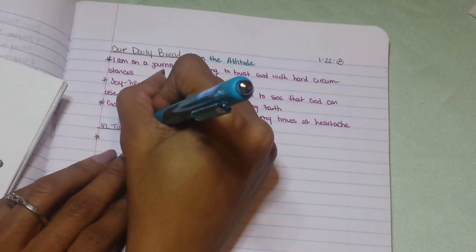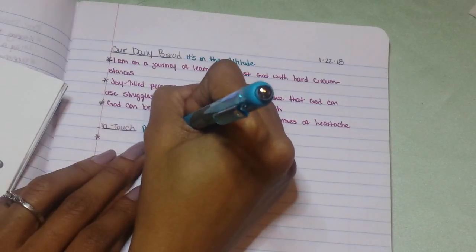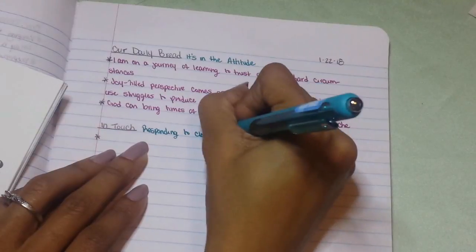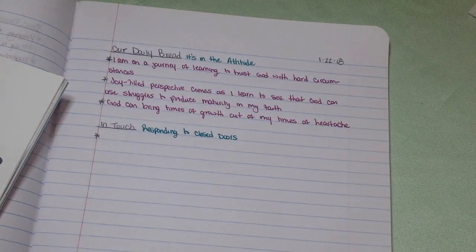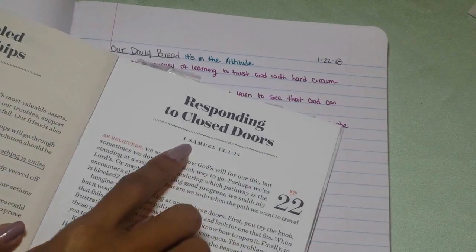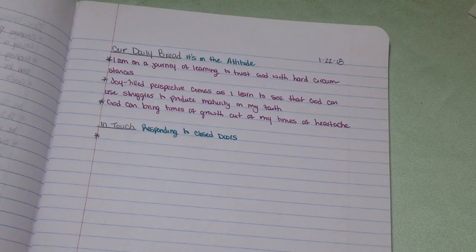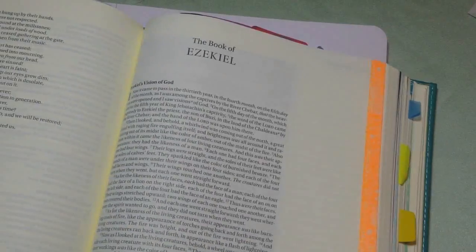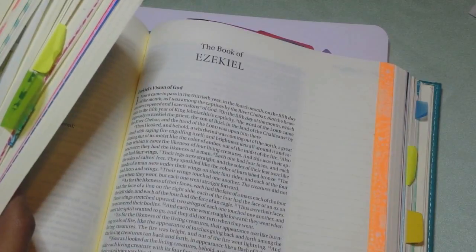So, responding to closed doors. That is the topic. The scripture is 1 Samuel 13, verses 1 through 14. I'm going to read that in my New King James version, because, I don't know, the Old Testament in the King James irritates me. I know that sounds bad, but it's harder for me to comprehend it.